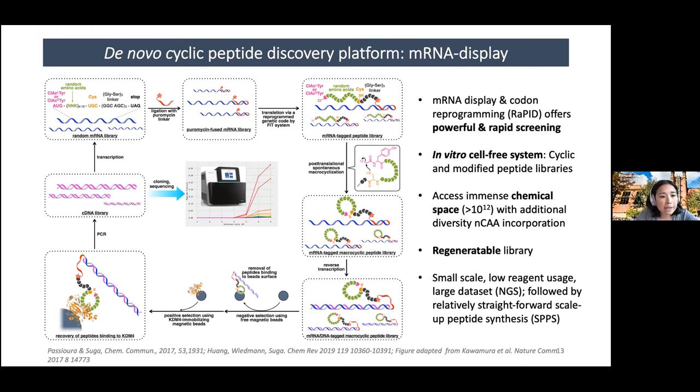Cyclic peptides that bind to the target of interest are then retained, and the library is then used as an input to further enrich for higher affinity binders. Several iterations of this selection yield hit peptide sequences through sequencing, so next-gen sequencing or Sanger sequencing, and these could then be chemically synthesized for biochemical and biophysical validation and analysis. This is a very powerful technique that allows for high-affinity peptides to be efficiently identified.